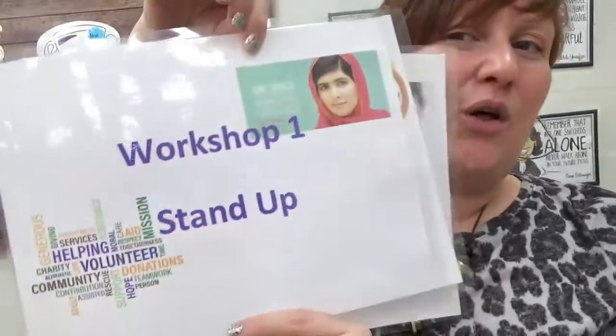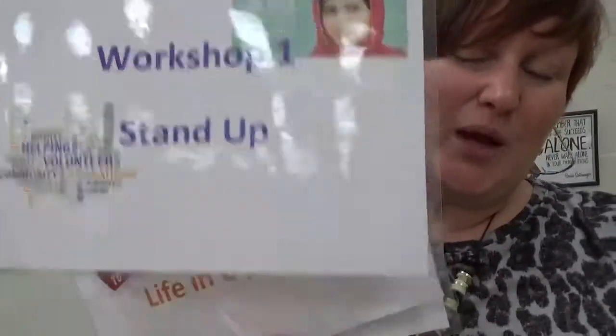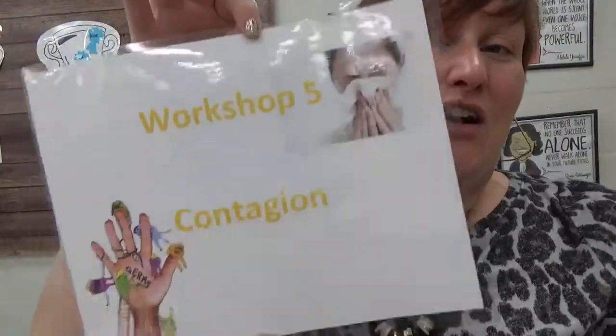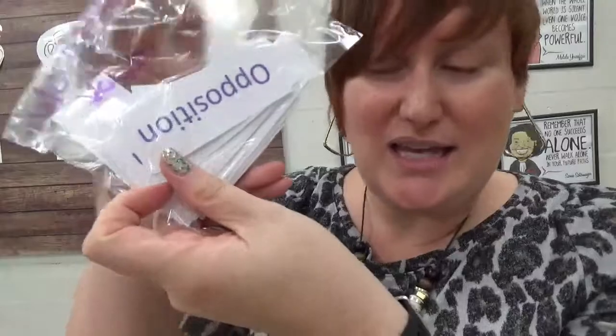So I made these little workshop titles. We have workshop 1, Stand Up, workshop 2, Life in Dystopia, and the one we're working on right now, which is Contagion. Dun, dun, dun. I love to color code, so each of the words are in the same color. We have workshop 1, workshop 3, and workshop 5. So we are skipping around, but that's perfectly fine.